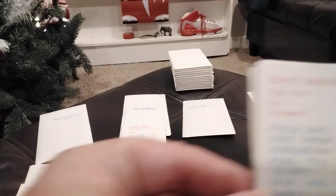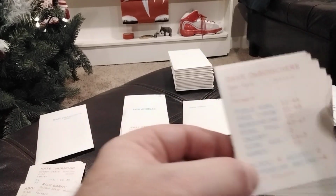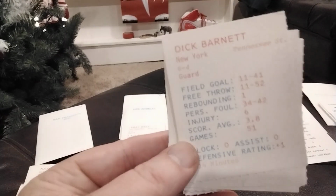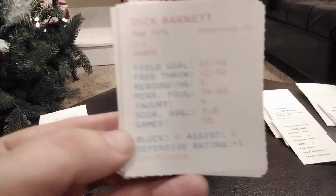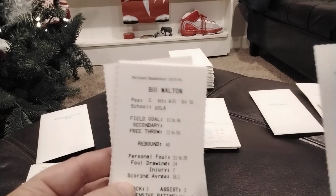And of course, your champion Knicks, Dave DeBusschere, all defensive first team. What'd they give him? -4 on defense, 4 on block shots. Reasonable scorer and a rebounder, of course. Dollar Bill Bradley. John Gianelli. Dickie Barnett, still throwing in some points off the bench, it looks like. I know he's only 514 minutes, so he's rounding out his career. I was going to make a comparison. These are the 76 cards that came, so this may have been purchased as a 76 edition. I'm not sure.